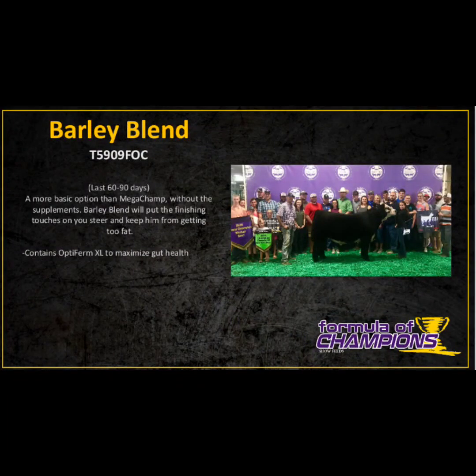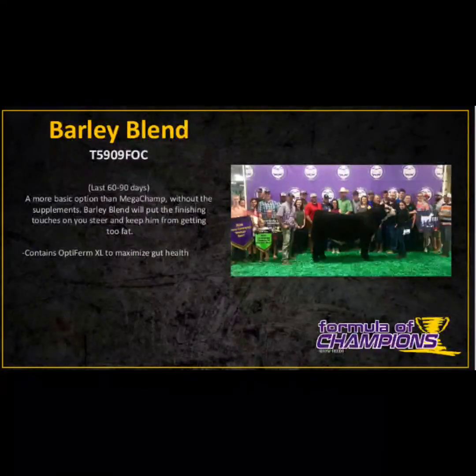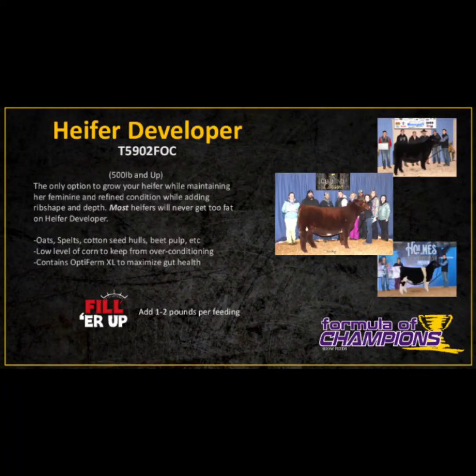A step down from the Mega Champ is the Barley Blend. This is another product that Ovid is going to be stocking. It's a more basic option than the Mega Champ without the supplements. So Barley Blend will put the finishing touches on your steer and keep him from getting too fat.